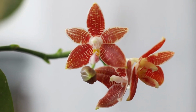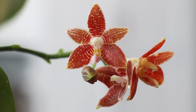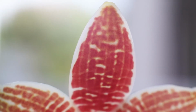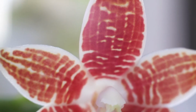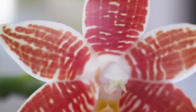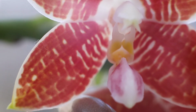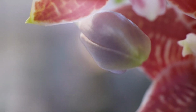As for how I grow it, I have it in a west-facing windowsill that gets afternoon light, and I water it pretty continuously throughout the year. During the winter time, I taper off the watering just a little bit as the temperatures cool, just so that I don't get any rot issues. It is an intermediate to warm grower, so I try to keep the temperatures above 65 degrees, and I give it as much light as possible without burning the leaves.